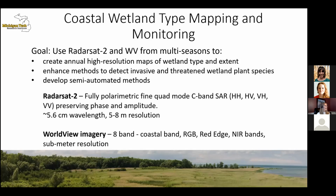And then we're looking to enhance methods to detect invasive and threatened wetland plant species. So things like wild rice we've been looking at trying to detect, but we don't have a whole lot of data on where it is. Invasive Phragmites, we have tons of data, so we focus on that as well as cattail. And the ultimate goal is to develop semi-automated methods. This is probably the most difficult one to do that for. Right now, it really requires human intervention in the whole process.